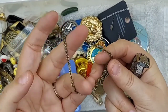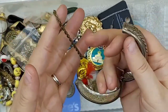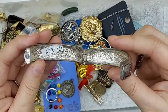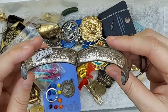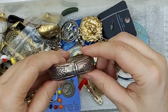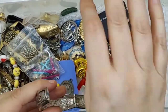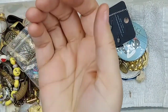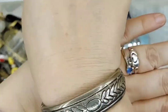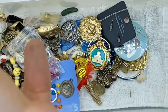Okay, so there's a funky, grimy chain bracelet that's going to go directly into a craft lot, and a magnetic closure bracelet that says 29010, which is a zip code. It is a cute bracelet, and it's got a good magnetic pull on it. I like that. This I don't. Oh, it has good magnetic pull until you try to put it on. Oh, well, that's not bad at all. What do you think of that? I like that. I may try to sell it individually.